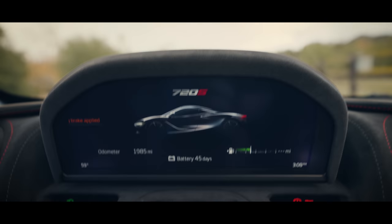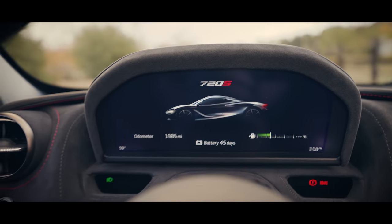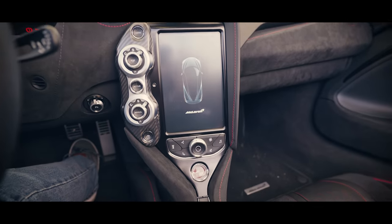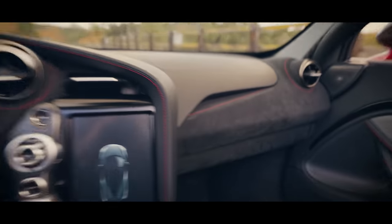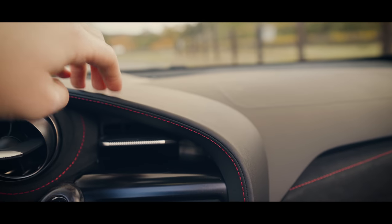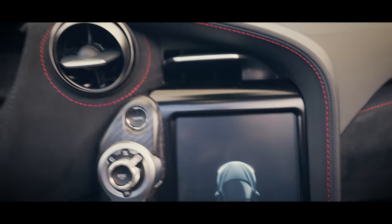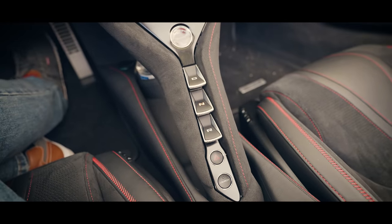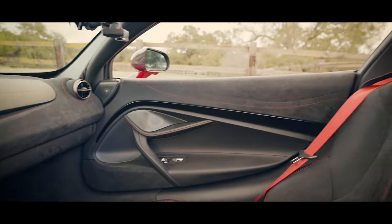It says right here, 45 days left of battery charge. That's completely normal for these kind of cars. You want to make sure you don't make the battery run out. But look at how spectacular this interior is. I mean, the Alcantara, the red stitching, the super soft and nice high quality leather. Obviously a better feel this way because it does cost a lot of money, right? It does make itself very apparent that you are buying a special, special thing.